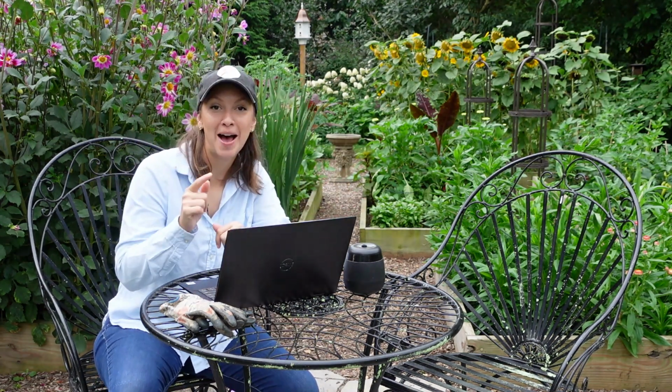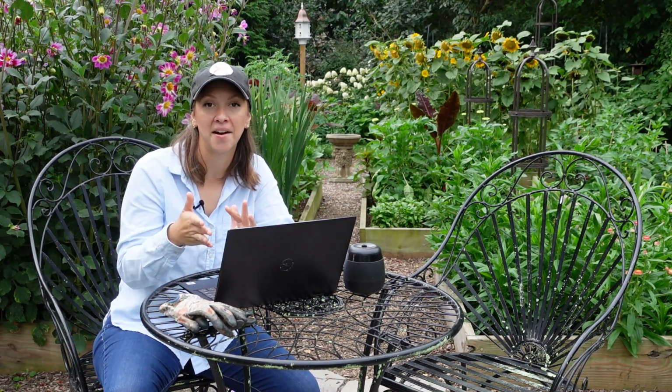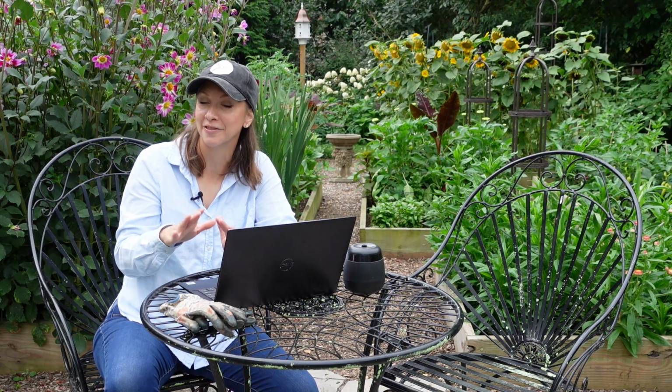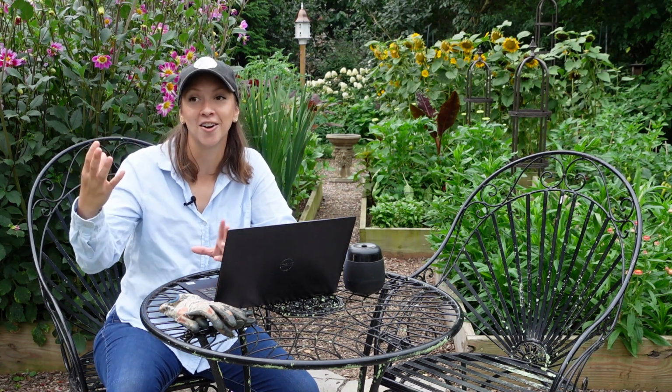So now let's go back to another Parrot tulip. This one is Amazing Parrot. And sometimes when I see a picture that appears to be oversaturated, I am always hesitant to purchase that tulip, thinking that it's not going to look like that in real life. But Amazing Parrot looked even better and even more saturated in real life. It was one of those rare times where the picture didn't do the flower justice.